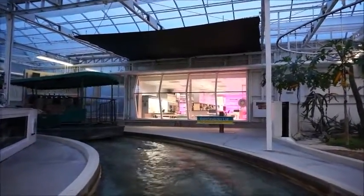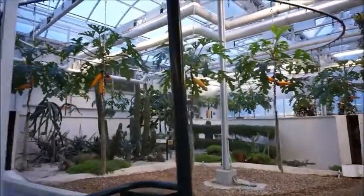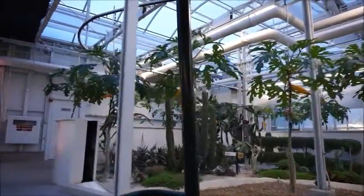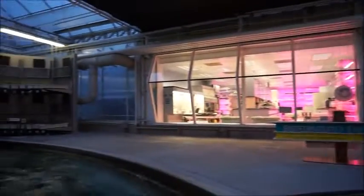The future of agriculture may include innovative ideas like this vertical growing system. Plants grown in this way use a fraction of the space required by traditional growing methods. That saves water and increases production. The aquaponics system on your left.